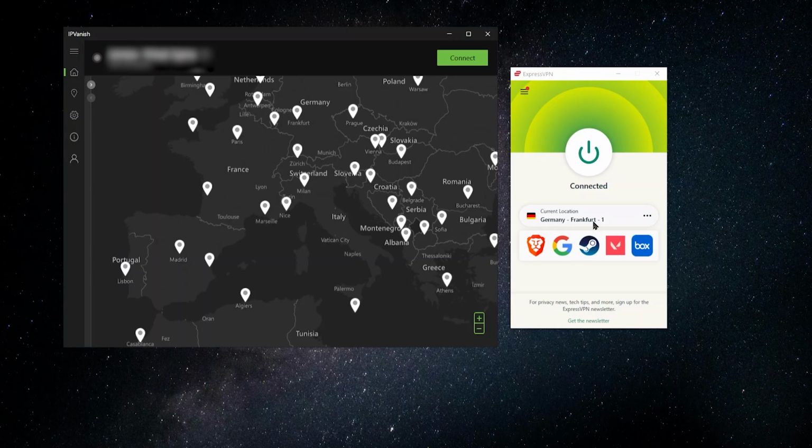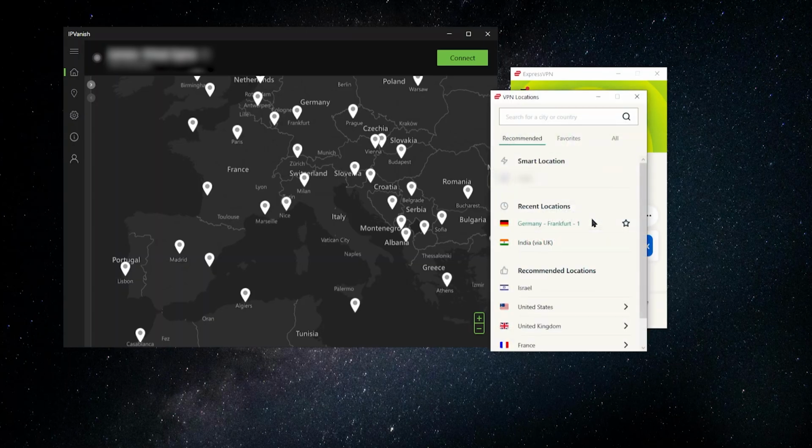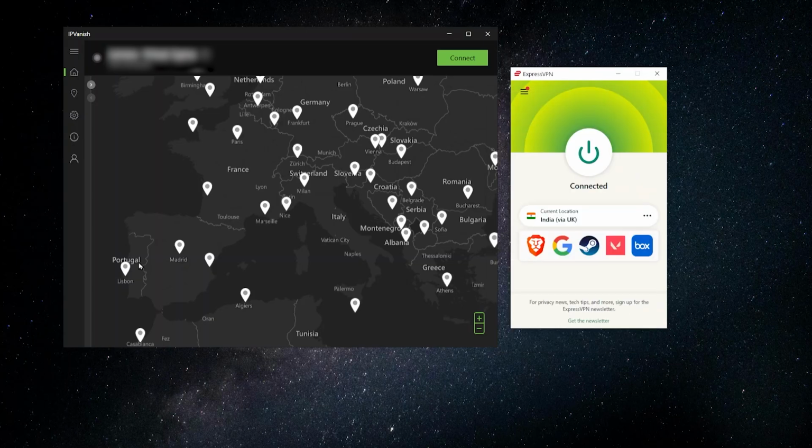Normally with any VPN, you'd have to wait about 10 seconds for them to connect to the server. But with Express, most of the time it takes less than a second to connect, which makes it an even more convenient option. And that's about it for UI and ease of use. I'd give this win to Express here just because of the server connection speed, but as I said, you, the viewer, get to decide who is the real winner for you.